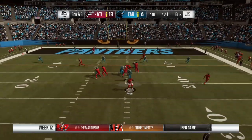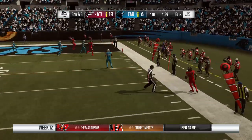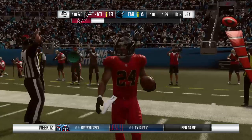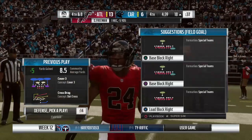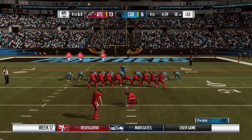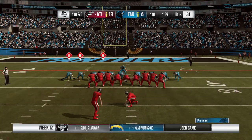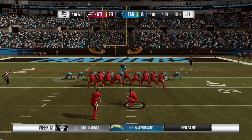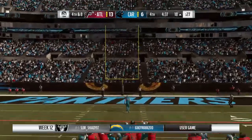From the gun, it's Ryan. He goes underneath to Freeman. A 5-yard loss there is going to bring up 4th down. When you lose that kind of yardage on a pass play, you often expect it to be a sack. But that wasn't the case there. They completed the pass. Probably would have been better off just dropping the football and making an incompletion as opposed to catching it and losing that kind of yardage.